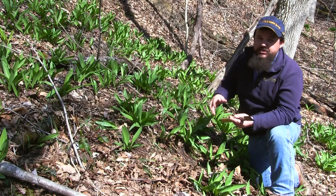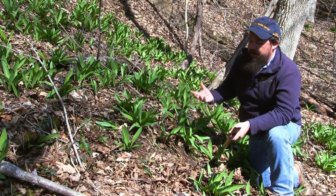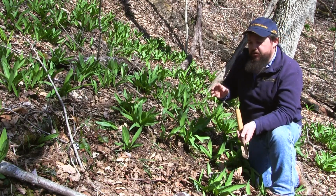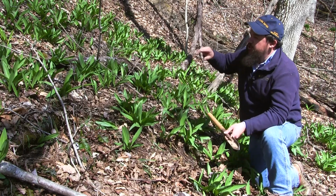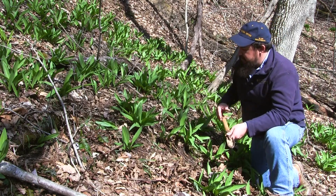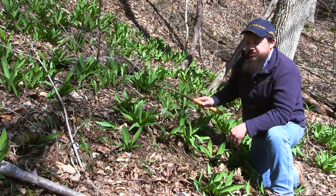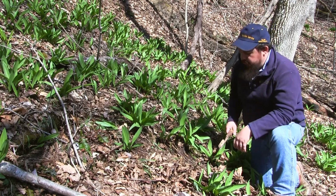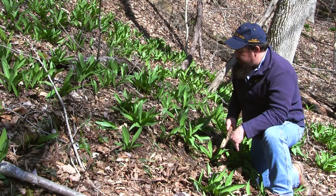You really don't want to take a big shovel out there. With a large shovel, you're gonna tear up a lot of soil. You have a good chance that you're gonna ruin or damage some of the root structure of the surrounding ramps. This patch is not quite as thick as what you may see sometimes, so we'll have an easy time of getting in here and digging a few. If you look in here amongst the patch, you can see a few immature ramp seedlings that are probably a year or two old. So we do want to make sure that we keep those safe for future harvests.